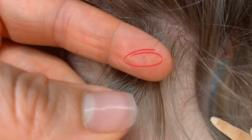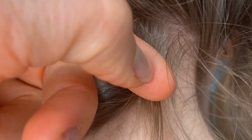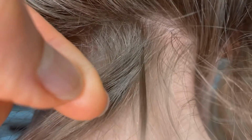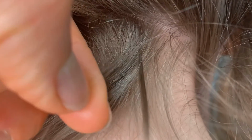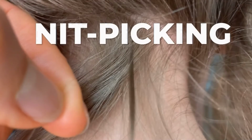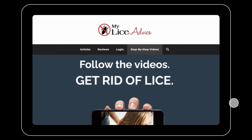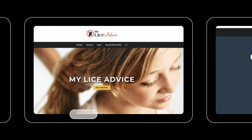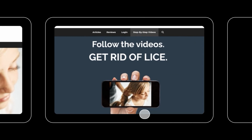Most of the time, people end up pinching one of these lice eggs between their fingers and pulling it all the way down the hair strand. This kind of thing is called nit picking, which actually is not the best way to get rid of these lice eggs. If you have lice, be sure to check out that step-by-step video system on my website, myliceadvice.com, where I'll walk you through how to actually get all of these lice eggs out of the hair.